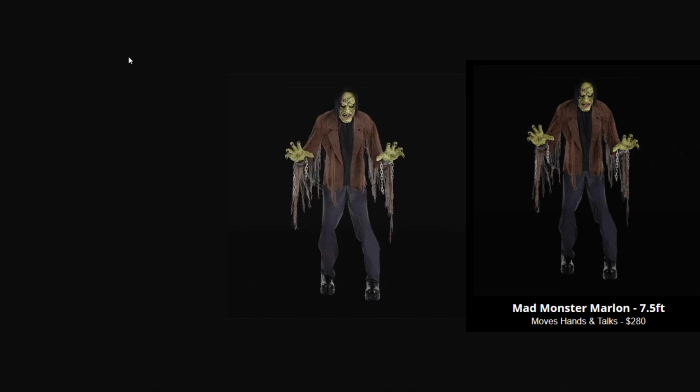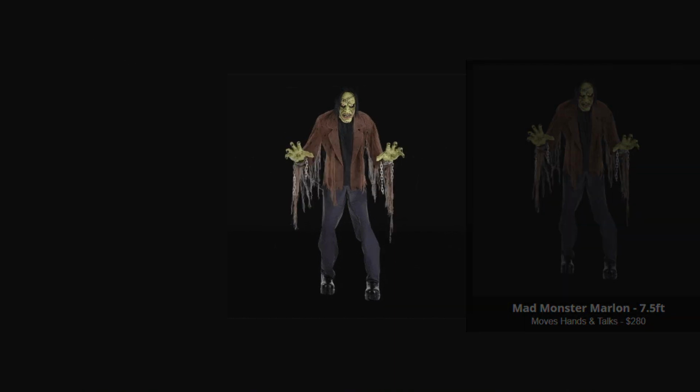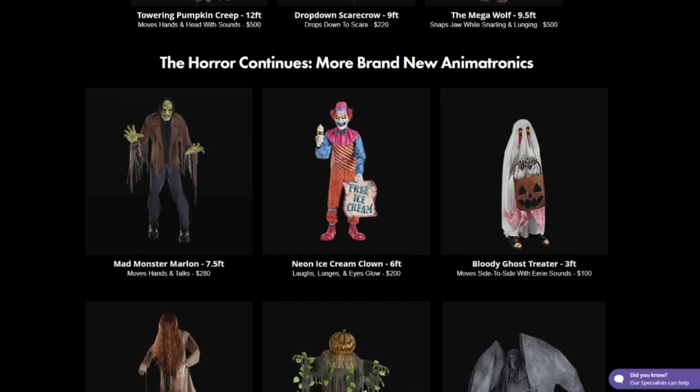His movement's not half bad. For $280, if you like the old look of him, you'll get him, basically. I don't know what else to say. I'm not big on this type of prop though.